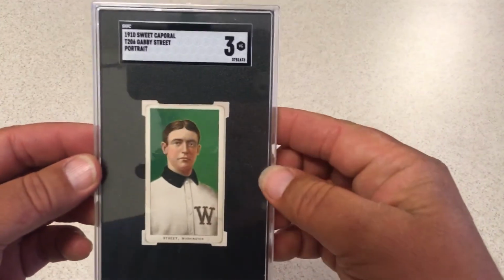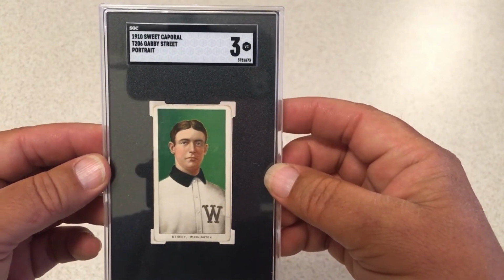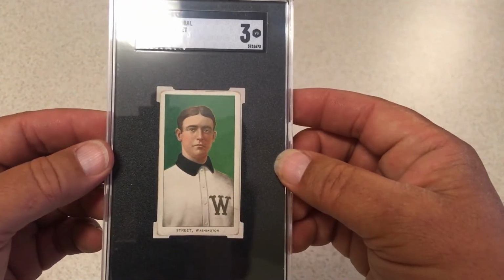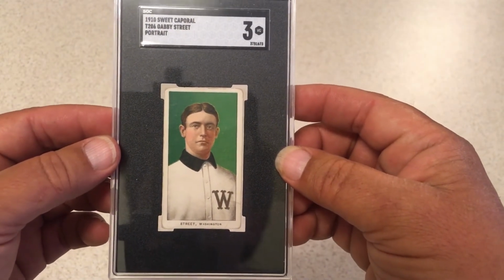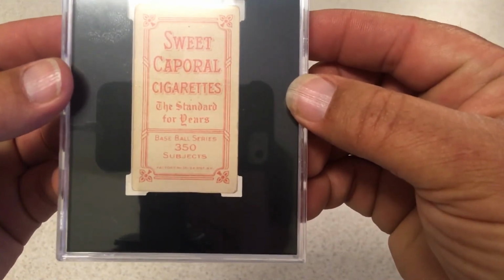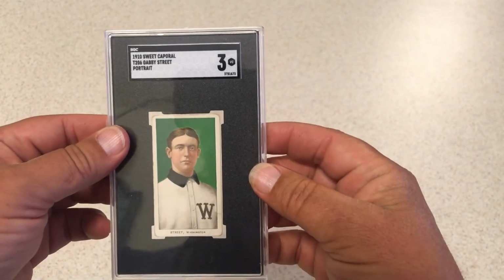Next, we've got another 1910 Sweet Cap portrait. This is Gabby Street. There's like 4 different issues of Gabby Street in this set. This one got a 3. Really nice card. Well centered again. It's off a little bit left to right. But we're talking 112 years old. Nice card. 350 subjects again. Factory number 30. Gabby Street.